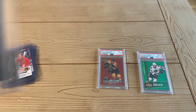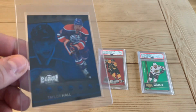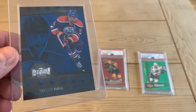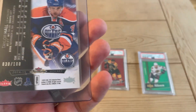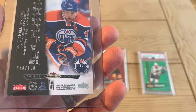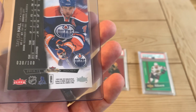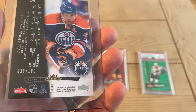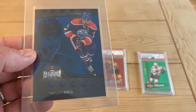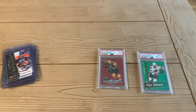And here's a Taylor Hall. I bought a lot of Taylor Hall inserts when he got signed with the Sabres, and we thought he would have a great run with Jack Eichel. Not so much. This is 30 out of 100, so that kind of goes against my theory of blues being numbered a certain way, although maybe the greens are a higher number. I'll do some research on that in post.